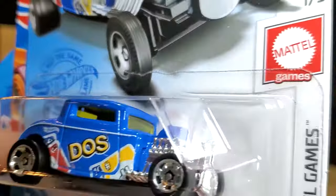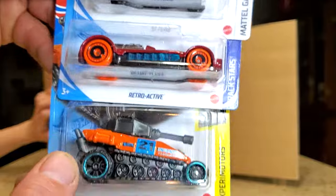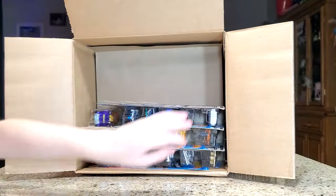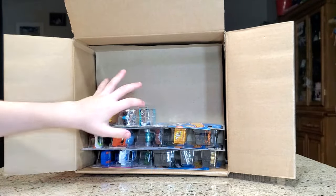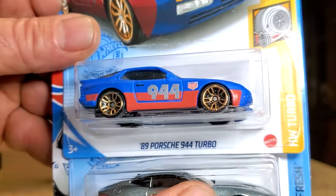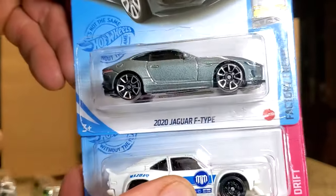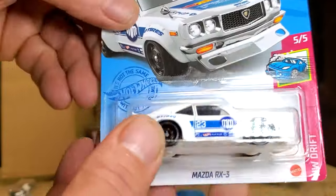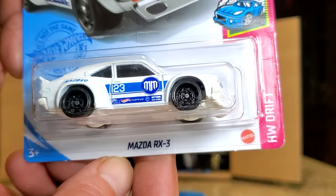There's the dose. It's a station wagon. There's another 32 Ford, another retroactive, and a Tanknator. This is the first one of this case. And a dose, the only one we've seen today. Then we have another Porsche Turbo. Here's the new color of the 2020 Jaguar F-Type. Nice. And last case is Super Treasure Hunt, the Mazda RX-3.